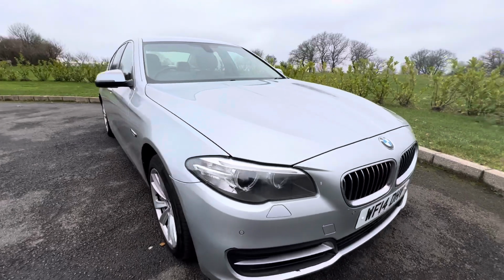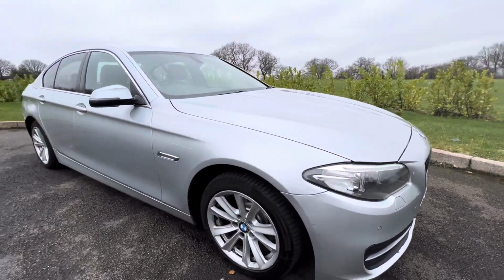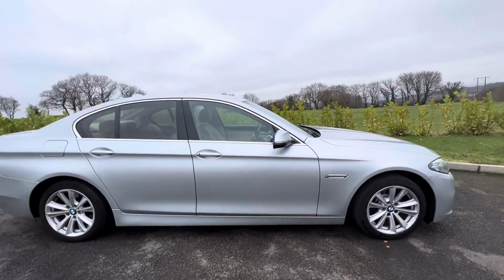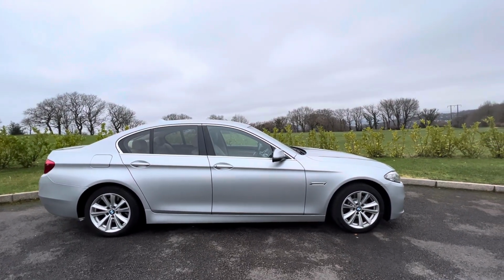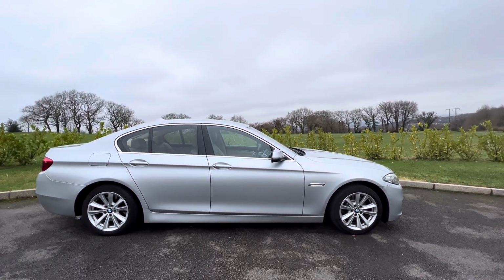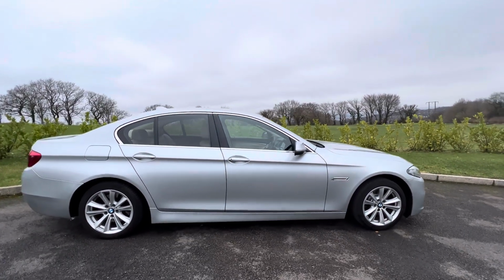It's huge. It's almost 5 meters in length. So I'm gonna stick my neck on the line and say I don't think there's anything in this class bigger than this anyway, that is 30 quid a year to tax. Certainly not in this price range. I mean, there might be some sort of hybrid somewhere that's going to be free tax now, but you're probably looking at big money for that, or a full electric car.